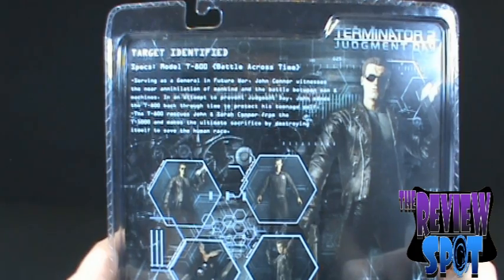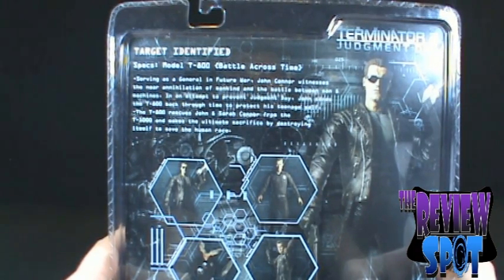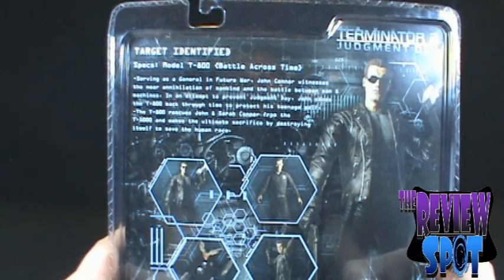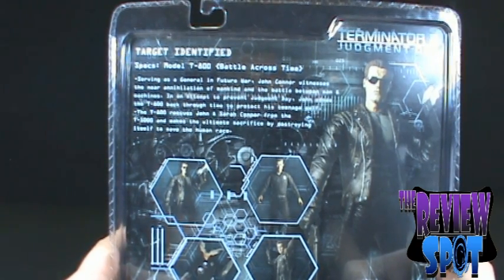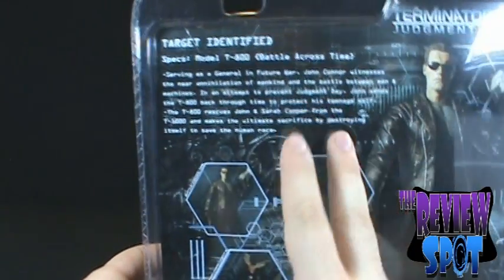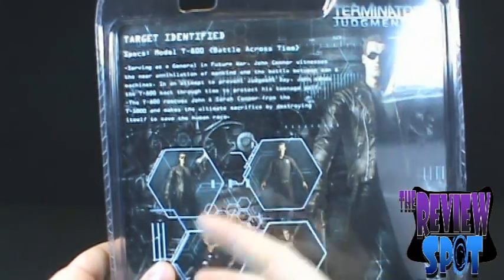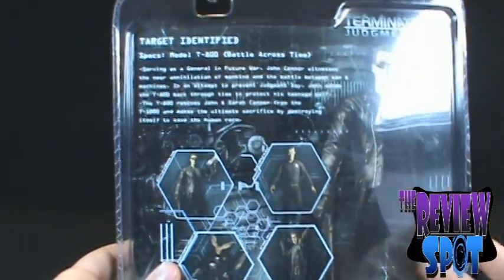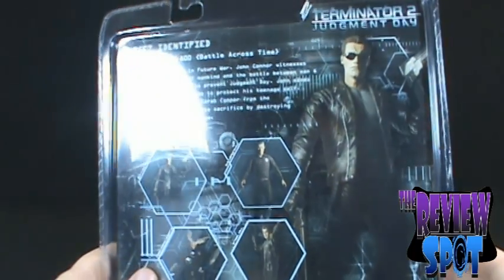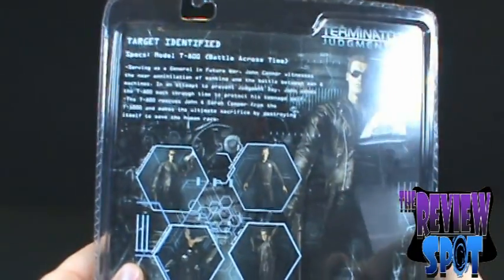The read-up: serving as general in the future war, John Connor witnesses the near annihilation of mankind and the battle between man and machines. In an attempt to prevent Judgment Day, John sends the T-800 back through time to protect his teenage self. The T-800 rescues John and Sarah Connor from the T-1000 and makes the ultimate sacrifice by destroying itself to save the human race. Not quite the read-up for the Battle Across Time T-800. It doesn't make any reference to the T-800 coming back, pulling John through the portal, fighting Skynet, or anything else. It's a very generic read-up of essentially the Terminator 2 movie. It would have been nice if they had provided a read-up of the Battle Across Time T-800, but that's not too big of a deal.